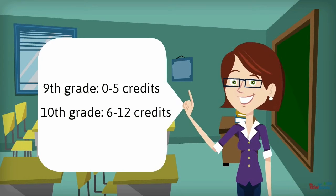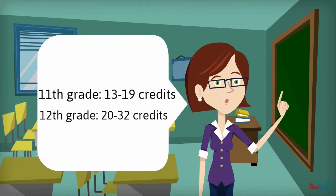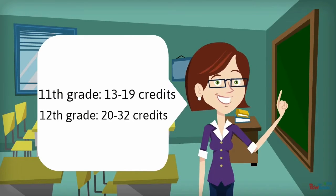You have to earn a minimum of 6 credits to be promoted to 10th grade. You have to earn a minimum of 13 credits to be promoted to 11th grade, and a minimum of 20 credits to be promoted to 12th grade.